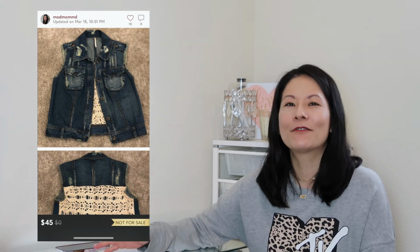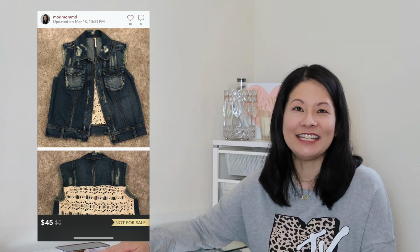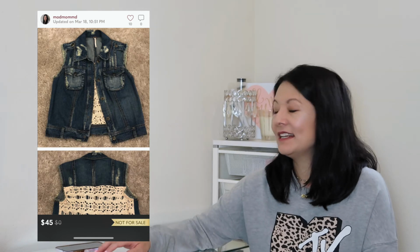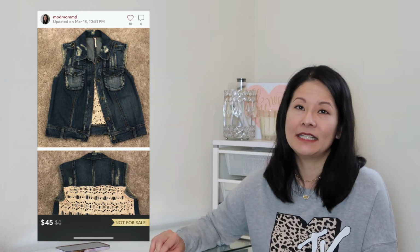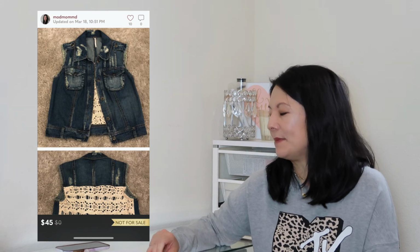I know what people say about Free People, that sometimes it's hard to move, but I thought this style was pretty unique. I thought it was really cute. I totally would wear this, but I sat on it for over a year probably, with not a whole lot of attention. So I was happy that it ultimately sold on eBay for a best offer of $35.